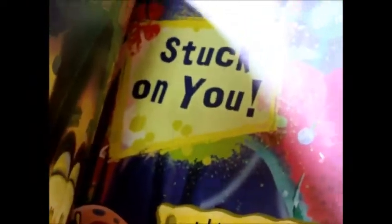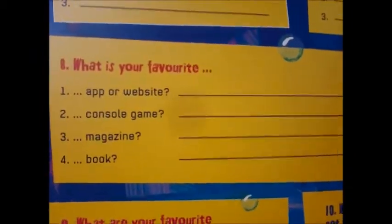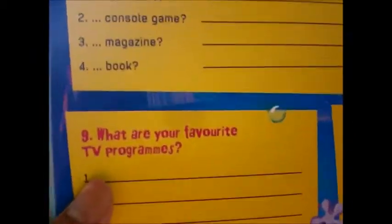Alright, and we have this random Stuck on You thingy. Okay, yeah, that's about it for the book. Oh yeah, there's another sign. Okay, reader survey. You can fill this in and win book tokens from the National Book Tokens. I don't know what it's called. But there is another page to that on the back. What is your favorite app or website? I have a lot. Include SpongeBob Moves In and maybe Pet Park. SpongeBob.com is great too.